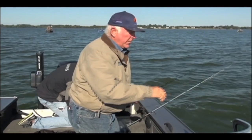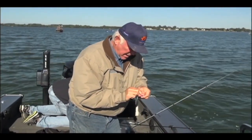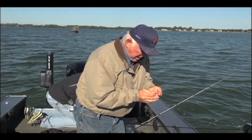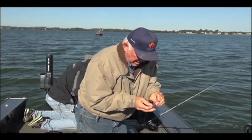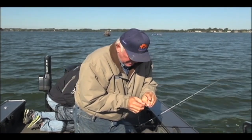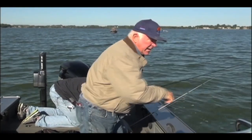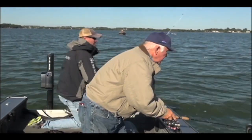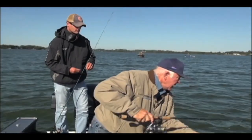That took about all of, I think we're in milliseconds now instead of seconds. The fastest we can get them down now, they're hitting it. And you could see on the graph the fish coming in, and it's just fantastic. You got to get it down there as quick as you can.